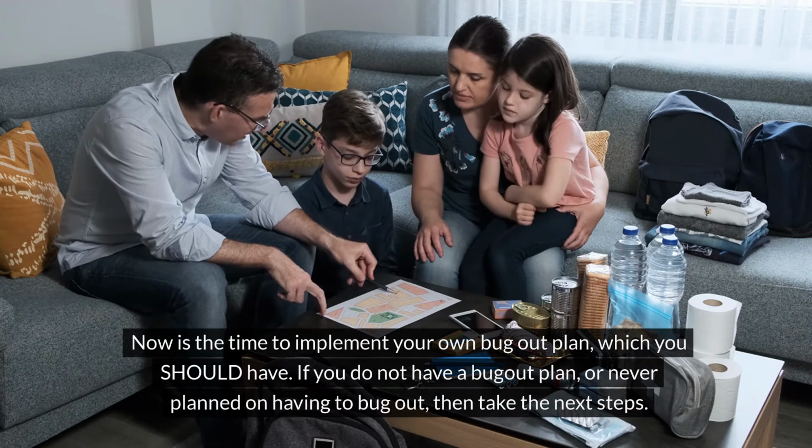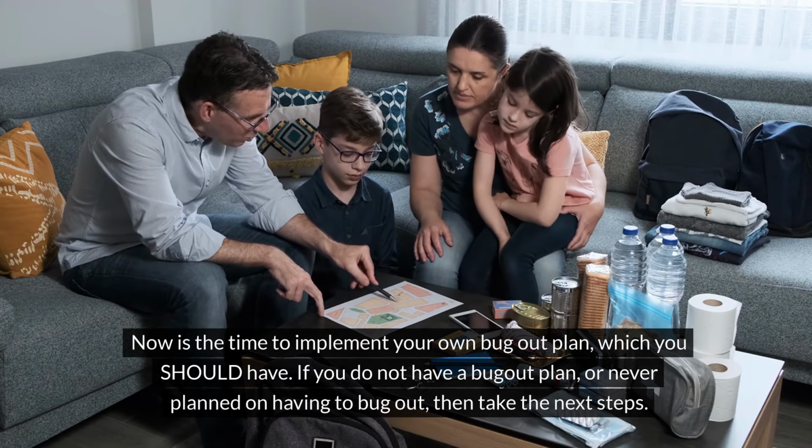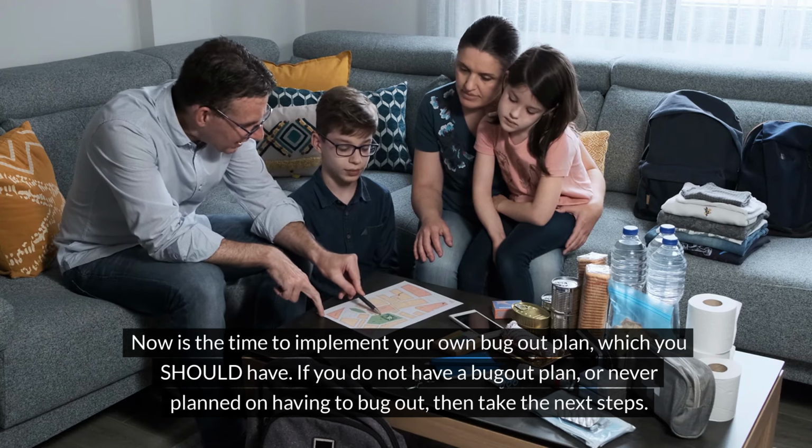Follow official instructions. Now is the time to implement your own bug-out plan, which you should have. If you do not have a bug-out plan or never planned on having to bug out, then take the next steps.